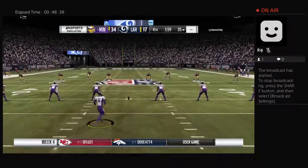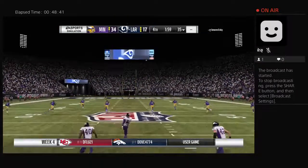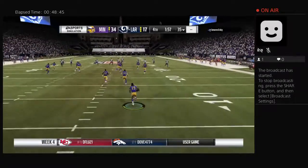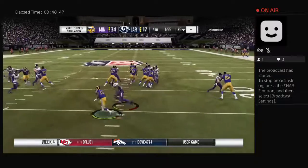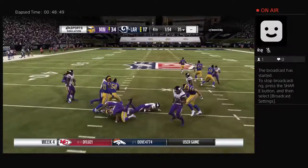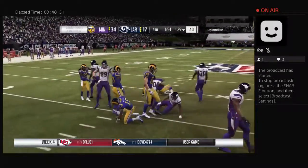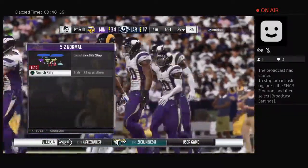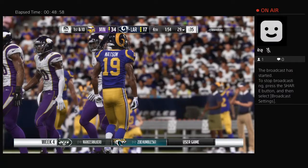Bailey now to kick this one away. This fielded at the 2. And a good return as he'll be stopped just shy of the 30-yard line. And now out on the field, here comes Los Angeles. They're down big here late.